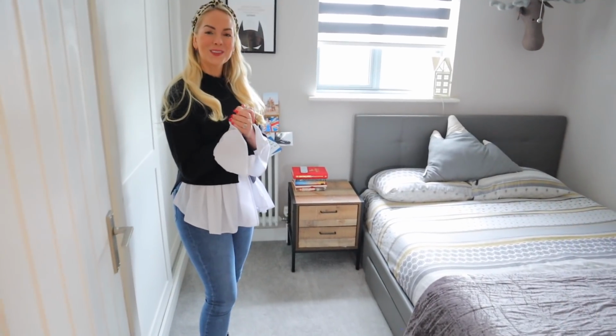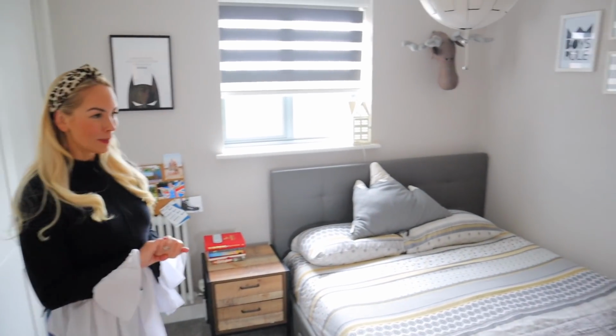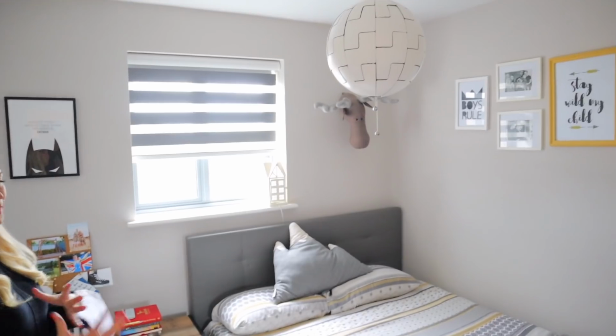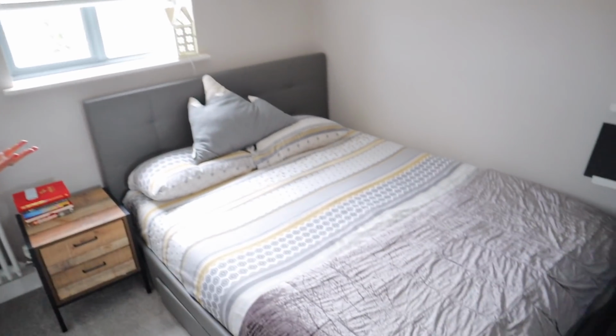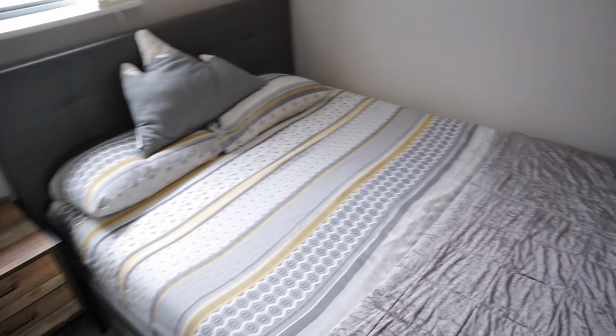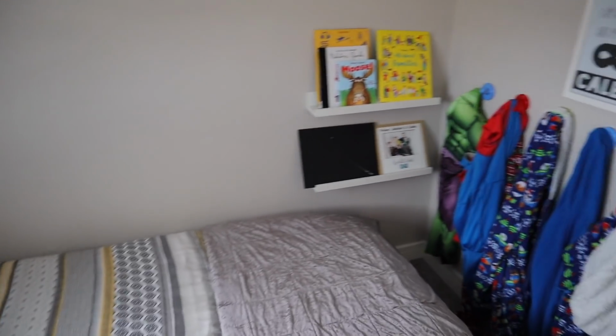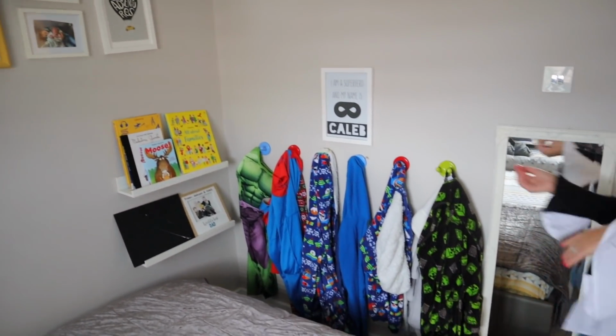So if you come into our son Caleb's bedroom, he is our nearly 7-year-old son. He's been in this room since he was a tiny baby, and it's transformed from a nursery to a toddler room, and now it's quite a grown-up room because we put a double bed in it. We used to have a single, but we have family that live abroad, so both of our older sons have double beds.